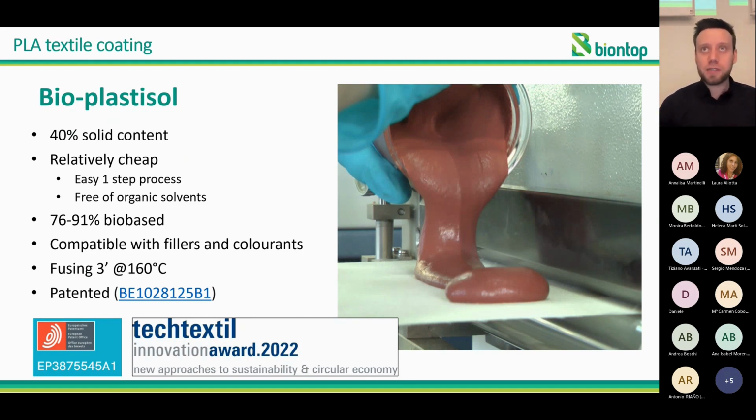Then for the bio-based content, since some of the plasticizers we use are not fully bio-based yet, we arrive at 75 to 90% depending on the application. Then also this formulation is compatible with different fillers and with colorants. I mentioned we also looked into printing, so colorants are quite important. And we can fuse it for 3 minutes at 160 degrees to obtain a coating.